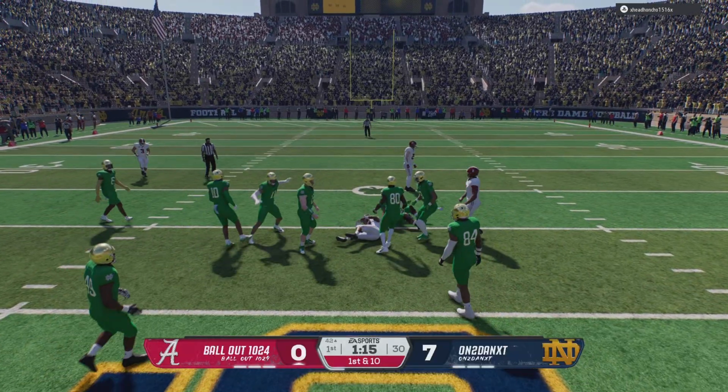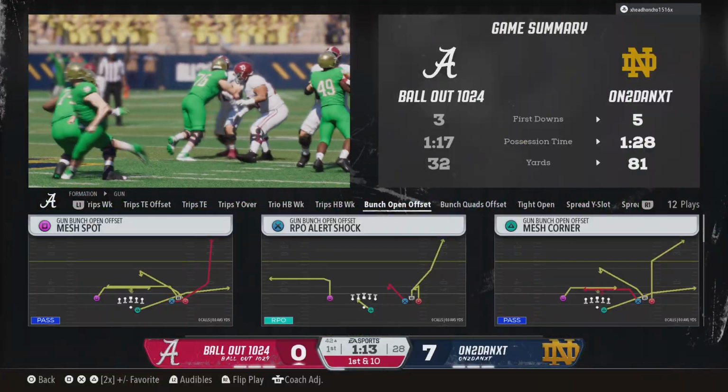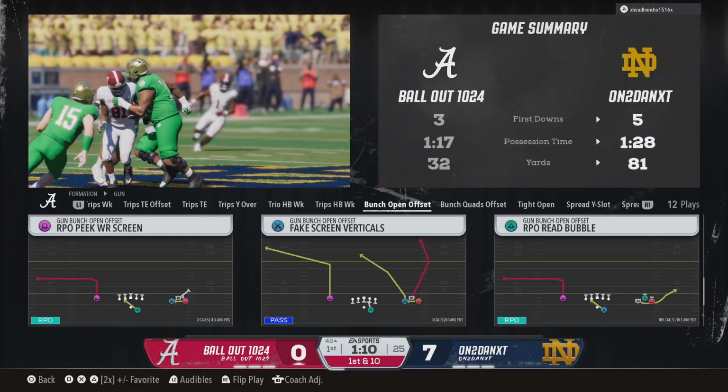Catch in the middle, it's Holt. Couldn't ask for much more there. A first down, and they're down to the 42.